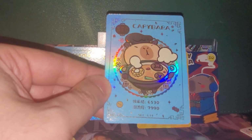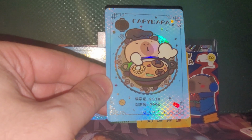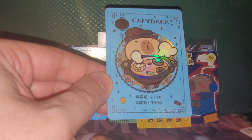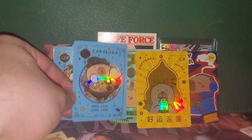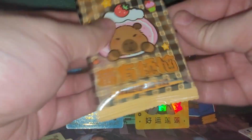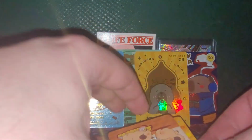Is this a ramen or is this like some sort of stew? Got corn, mushrooms, green onion. I think that's green onion. I'd eat that stew. It's making me kind of hungry right now. That's a good one. I like that card. We got some good capybaras today. I was worried we wouldn't get any capybara cards, but this set is chock full of them.